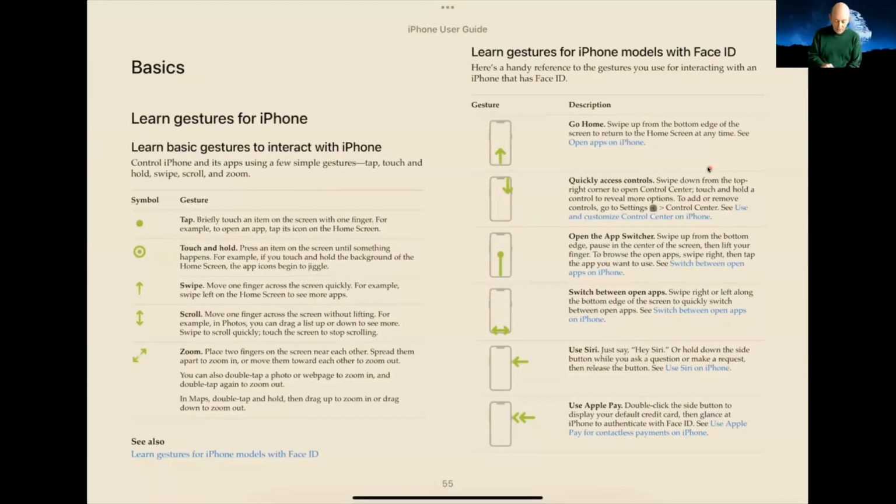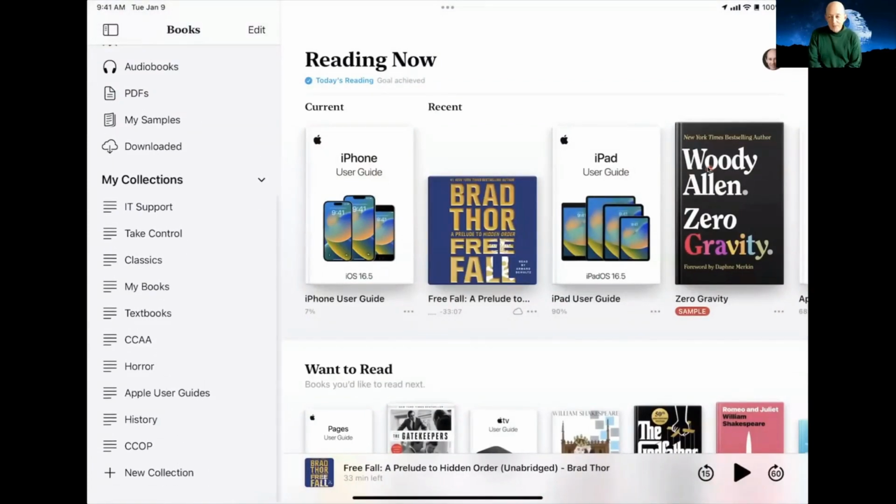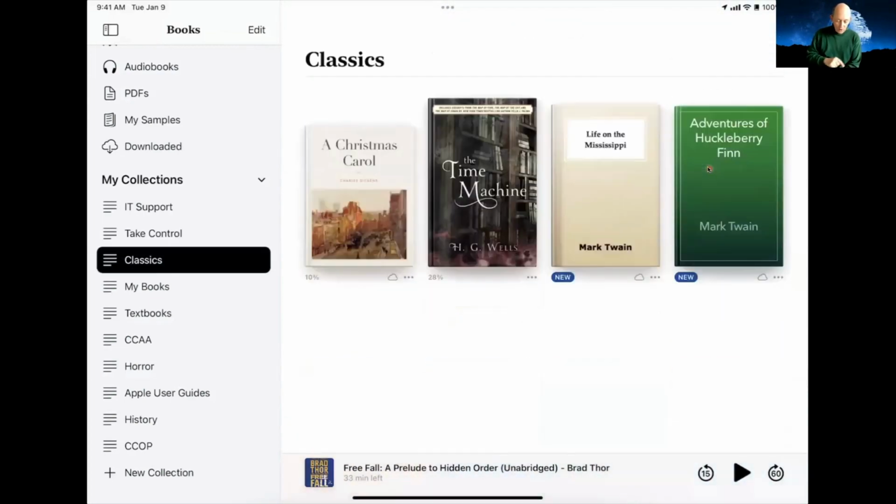So let's go back to this section called collections. You can think of collections as like a bookshelf. I don't know if any of you are as anal as I am, but do you store all your science fiction books on one shelf, all your fiction books on another, and all your history books on another? You can create collections and put books into them so you can find them more easily. For example, I've got one here called Take Control that I put all of the Take Control books in. I have another one called Classics where I put all the classics.